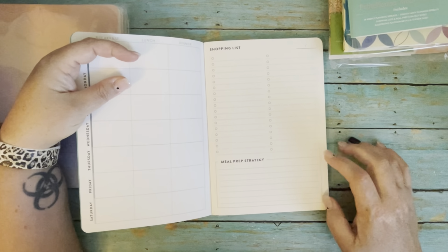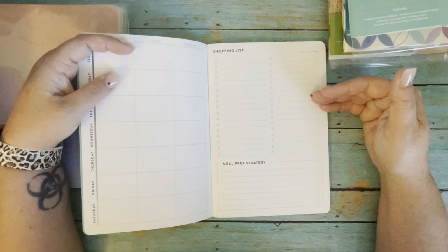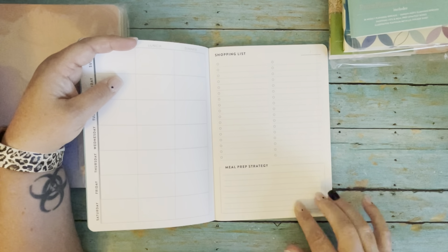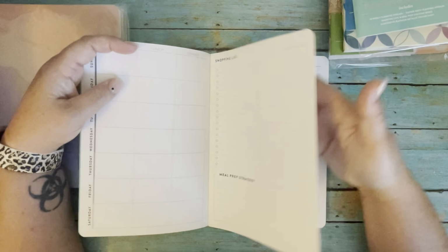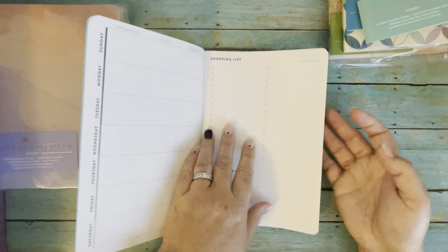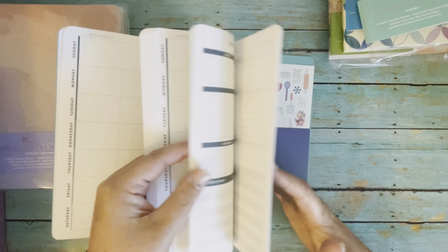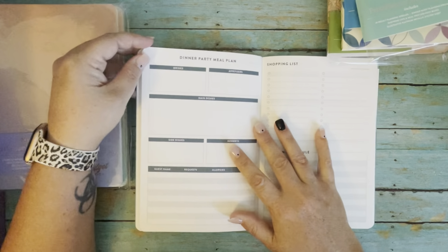So I really like this box because a lot of the meals that I decide I'm gonna make on Sunday or Monday, the leftovers are leading into the next meal. So I can make notes of what I was thinking here and what I need to add to it, and a spot for your date. Okay, so those continue. It says it has 28 weeks in here. So let's see, I'll get through all of those, and then it moves into a dinner party meal plan.